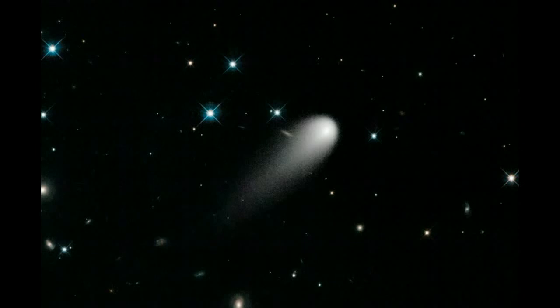This image that you see right here was taken by the Hubble telescope on April 30th, 2013. This other image was taken by the Hubble telescope too, on April 10, 2013. Both of these pictures are the comet ISON. Comet ISON's astronomical name is C/2012 S1.